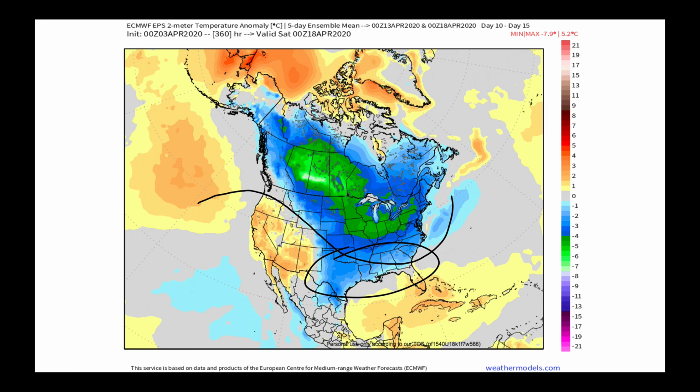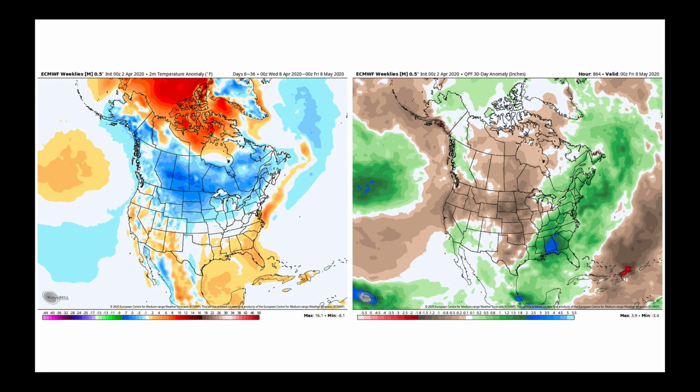Last thing I want to show you today, this is the new long-range update put out by the European weeklies. This was just released last night. But the only major change for that April 8th through May 8th time period is that we've just now seen the temperatures down here across the southeast not be quite as warm as initially forecast. The other change is that it backed off a little bit on the Texas precipitation amounts, but the model is not letting go of that strong subtropical branch of the jet stream.